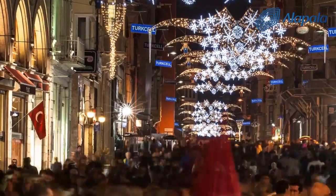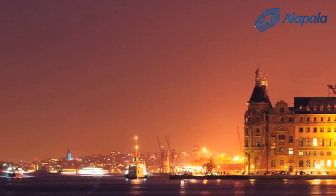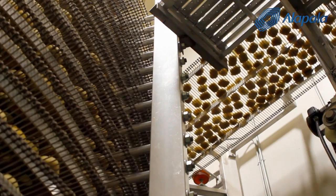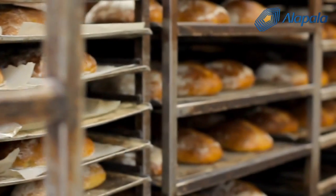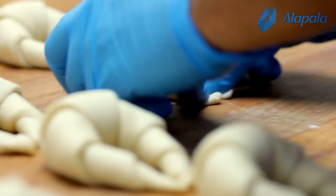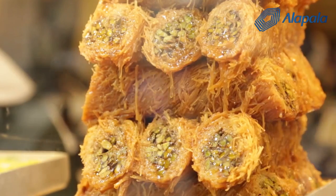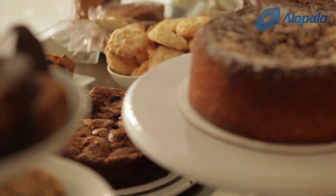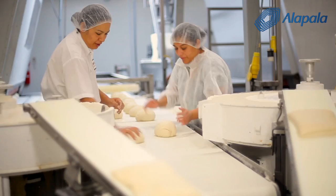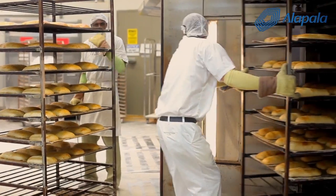In recent years, consumption habits around the world have changed, but bread is one of the main staples that cannot be replaced. Whilst its name changes from culture to culture, all kinds of bakery products, such as cookies, cakes, Turkish baklava, and pastries, are associated with life's enjoyable moments. So what makes dough so irresistible?